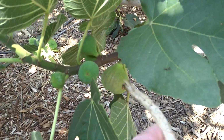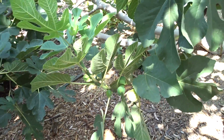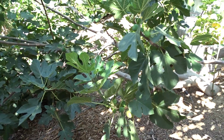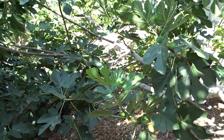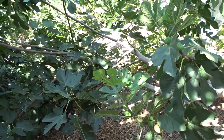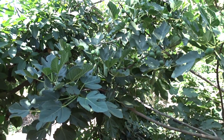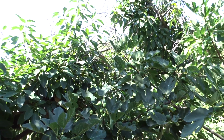And that one's getting close. And you really want to pick figs when they're ripe. If you pick them early, sometimes they will mold, because there's no growth inhibitors or anything to get rid of the enzymes or bacteria that would eat it. So when you pick them too early, sometimes they'll rot.